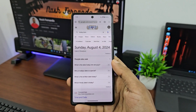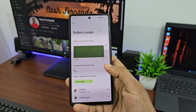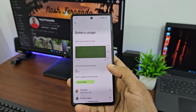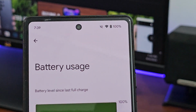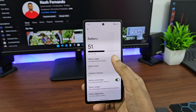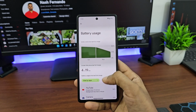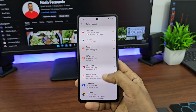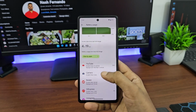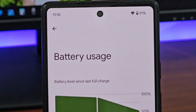Let's talk about battery life. So I fully charged this phone on August 4th at night and used the phone till the battery became 50%, and these are the results. I was able to get 4 hours and 20 minutes of screen on time when the battery reached 50%. So that means if I kept the phone till the battery became 0%, I should be able to get about 9 hours and 40 minutes of screen on time theoretically. So these are really good numbers.